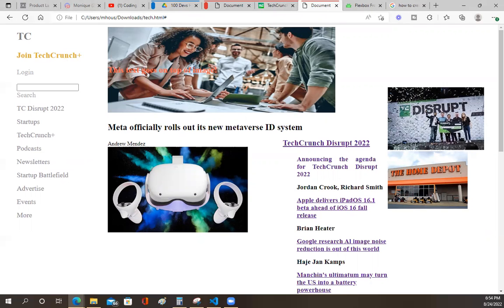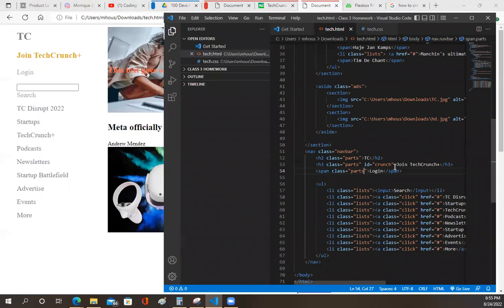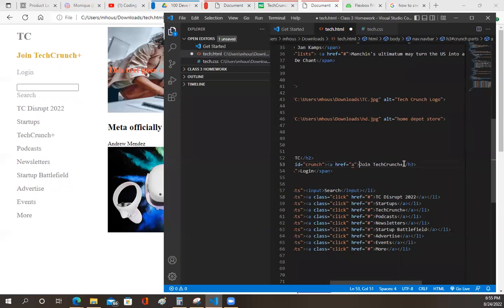This is also a clickable link, which I did not know that. So let's make Crunch a clickable link with our href tag. There we go.